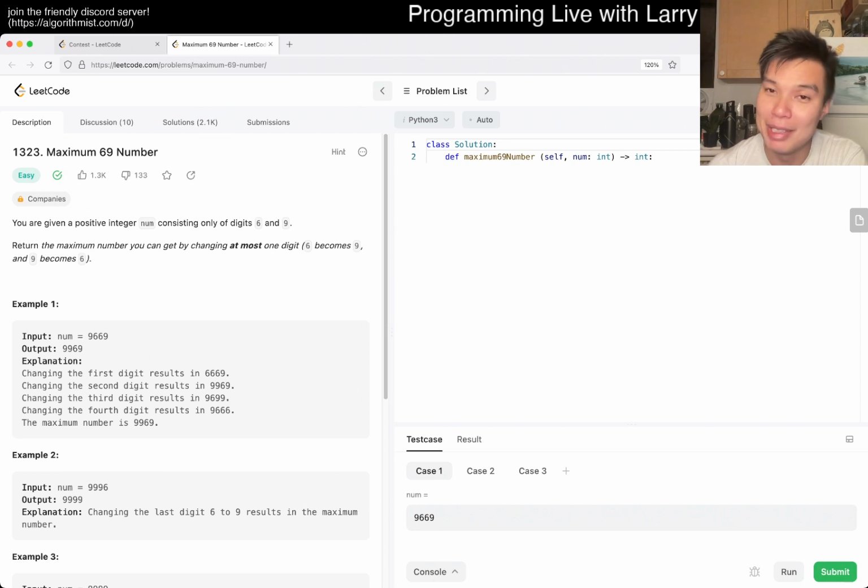So today's problem is Maximum 69 Number. What are you doing, LeetCode? Why are you like this? Come on, man. Let's be professional here. Anyway, 1323. Easy problem, supposedly. Okay, let's see.